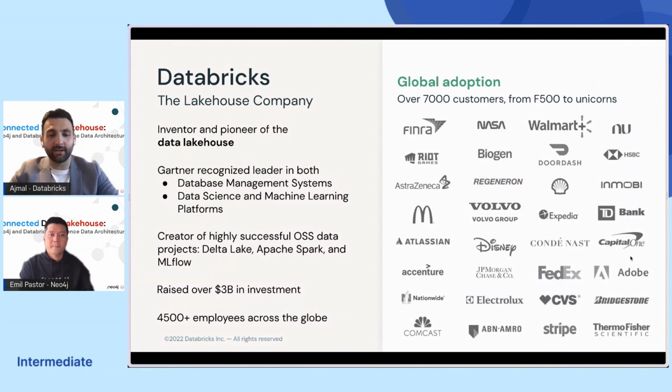Awesome. I'll give everybody a really quick and brief overview of Databricks. So Databricks is the Lakehouse company. We were the original inventors and pioneers of this category called the data lakehouse. As a consequence of this, as well as recent developments, we've been recognized by Gartner as being leaders in both the database management systems Magic Quadrant, as well as the data science and machine learning platforms Magic Quadrant as well. And we'll go through a very quick double click on what the Lakehouse actually is.